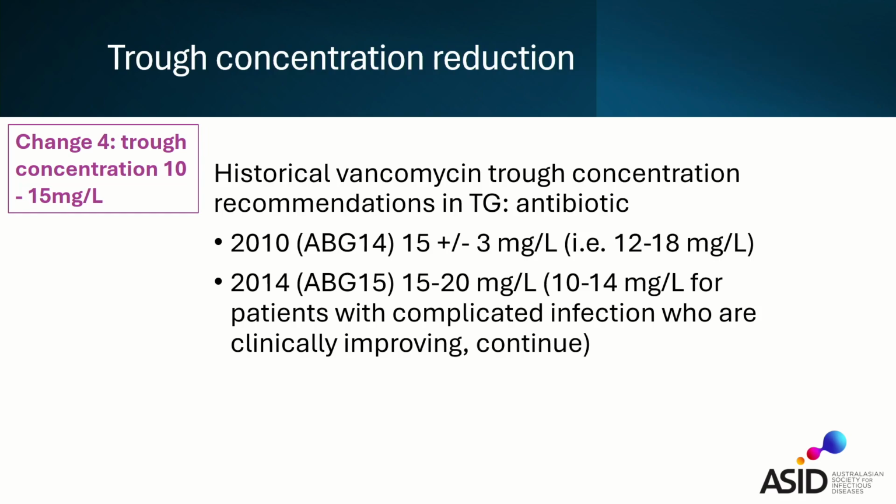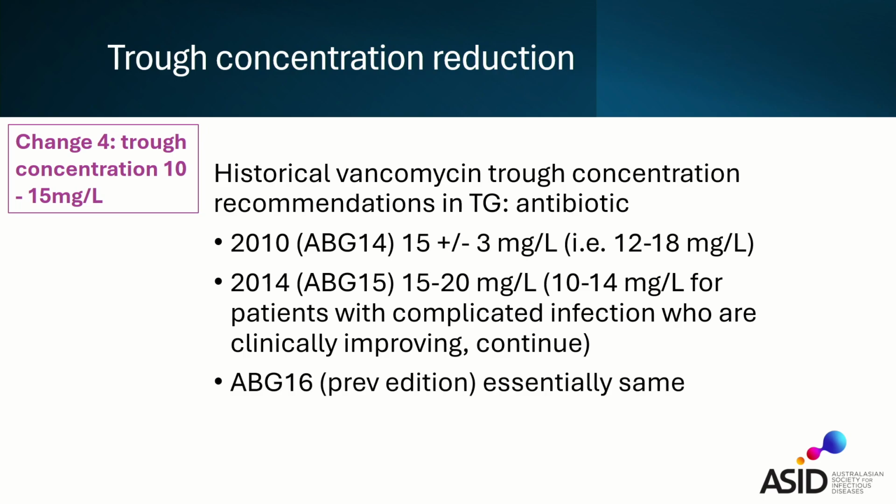But I remember I was an editor at the time of Therapeutic Guidelines, not an expert, and I remember it being, Jess was there, a very tense meeting. And even at that time, the group left 10 to 14 as a recommendation for those who are clinically improving. But for whatever reason, it's not really translated. Like, people really have in their heads to aim for 15 to 20, but the 10 to 14 has actually been there for a long time.